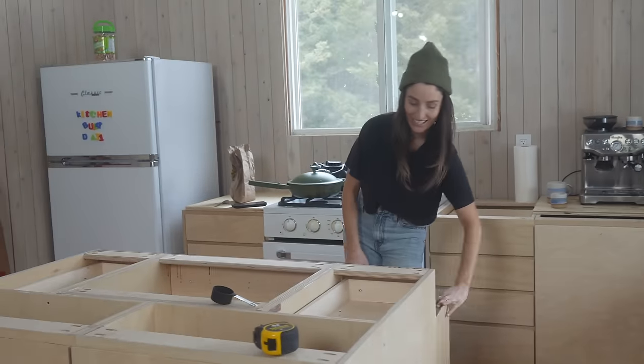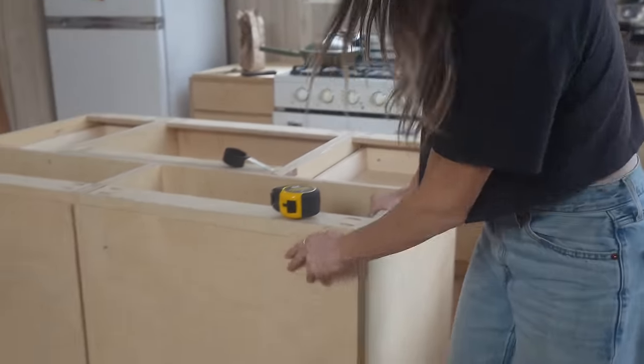And we're gonna put some dog food right here. Or maybe it's gonna go right here, because guess what, everyone? This island has so much storage. You need a passport to live here.